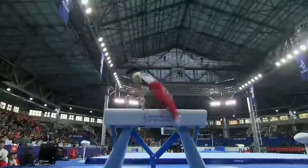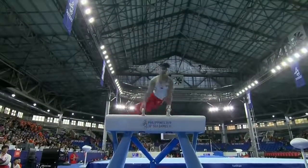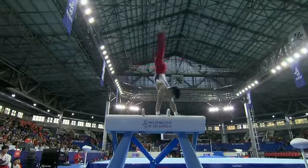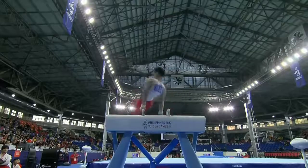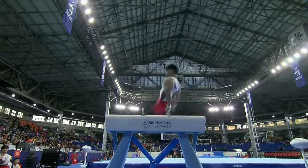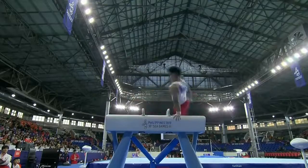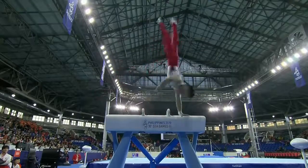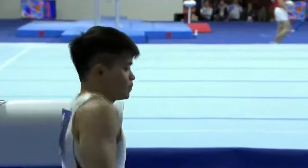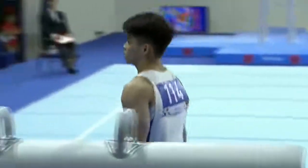Compared to the floor, now this is his routine. Can you see those extensions? Nakikita mo yung toes niya na talagang really pointing up in the air. Nice. The hard part here is whenever you're doing that circus, you really have to make sure that body alignment is well maintained. Okay? And a very good dismount for Carlos Edriel Yulo. So what can you say about that performance of the pommel horse? The execution was really good.